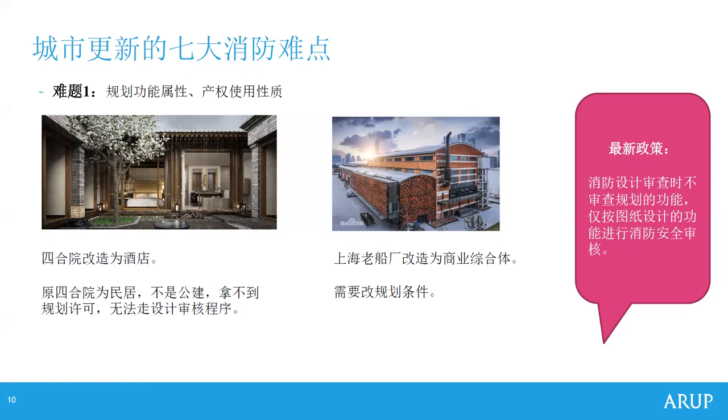Because if you file an application for a project, sometimes you'll find that the building does not have a residence, meaning that, as you can see on the slide, we turned a housing into a hotel because it was a housing. It wasn't public infrastructure, so it couldn't get approval. The same is true for the shipyard project that you see in the middle, which requires innovative thinking.